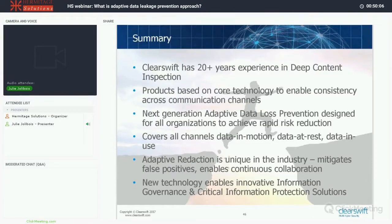We are very flexible. We've got a very good deep content inspection engine that really is the root of everything we do. The policy is very flexible. And because our solutions have been designed to understand both the content and the context in which information has been shared, you can very quickly build a very detailed policy that is completely aligned to your organization's requirements. And as you know, GDPR is coming in May next year, so the clock is ticking and you will need to start now.